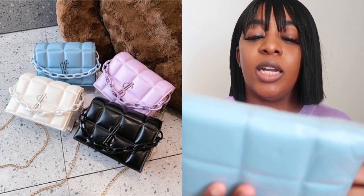Oh, what is this? Oh, it's a little purse in here. So here's a little purse. I thought, okay, yes, I do remember the little purse. It's like a little clutch with a money sign on it. It kind of reminds me of the YSL logo, but it's a money sign on there. So I just want to see what this looked like.